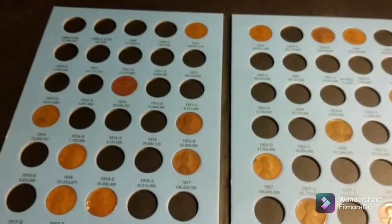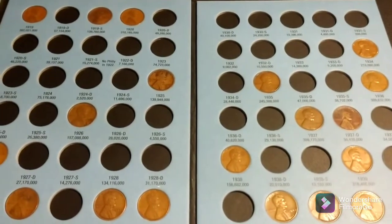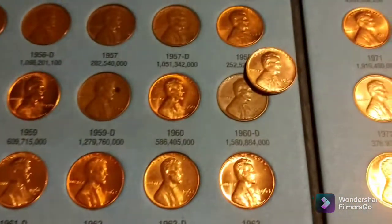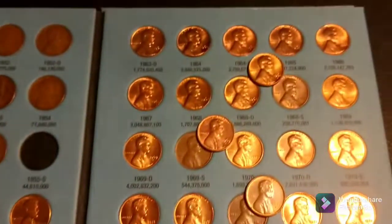Let's take a look. Okay, we're taking a look at the books. I've combed through the finds. There were no upgrades nor additions in Book 1. Let's move on to Book 2. In Book 2, there were no additions as well, but there were some upgrades. Take a look at this right here. We had a very nice 1960D, which is really going to look nice in there. And that was on page 2.